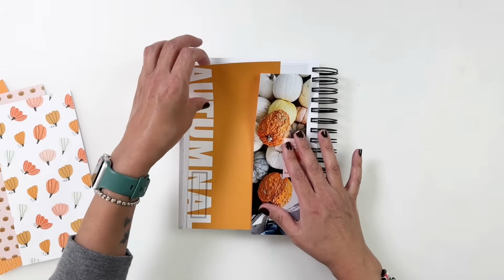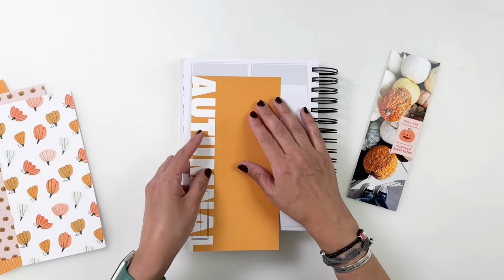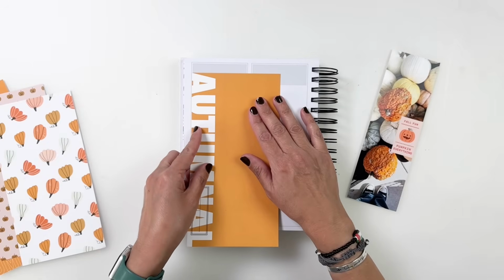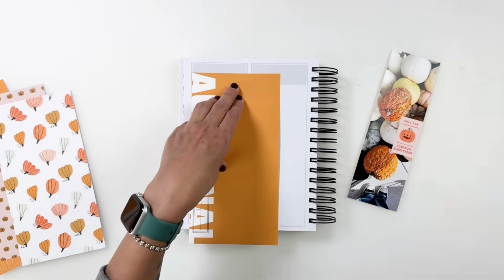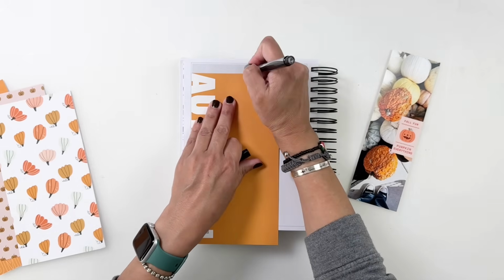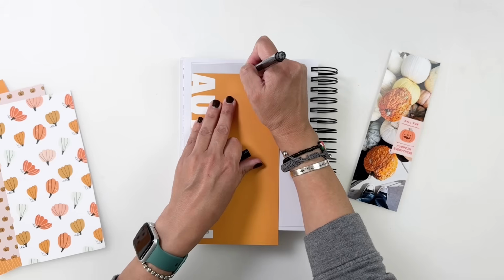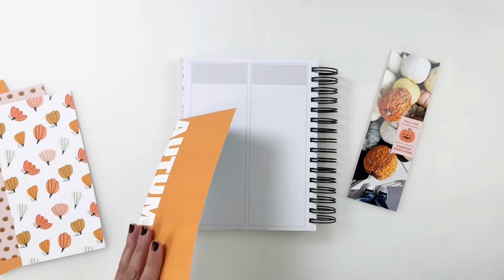All right, I'm going to have to trim these down a little bit. And maybe I should trim this. So one part, oh my gosh, I'm gonna do that. I'm just gonna need to trim it the right size. Okay, let's give this a try.